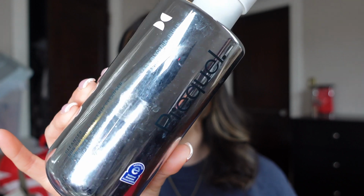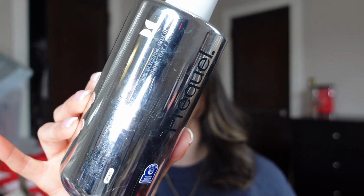These products, you guys, I have spoken about a million times. If you're new here, then this is your first time hearing me talk about them, but I have spoken about this a ton. This is the Prequel cleanser. You guys, this came out a little over a year ago. It is the best cleanser on the market. Nothing compares to this. Consistency, the way it doesn't strip down your skin, it is literally everything.